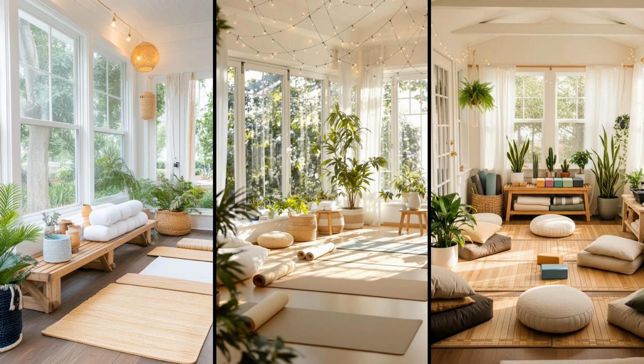Imagine rolling out a bamboo mat in a sunroom, the sunlight filtering through sheer curtains. Add fairy string lights for ambiance. This setup feels like a breath of fresh air for your yoga practice. Natural textures and soft lighting support relaxation. Why settle for a dull corner when you could stretch here?